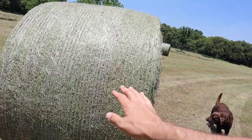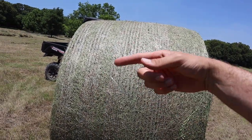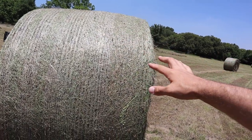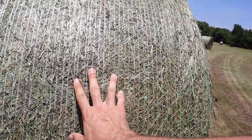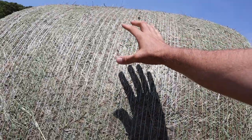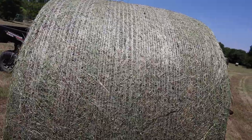Their baler uses a net wrap, so some round balers use string. There'll be a string every 6 or 8 inches, a whole bunch of strings going all the way around it. But this is a net wrap. Having the net on there helps keep everything nice and tight, compacted. And if it rains on it, obviously you're gonna get some water soaking in there, but it helps shed some of the water, I think.